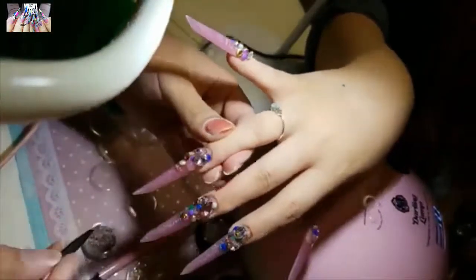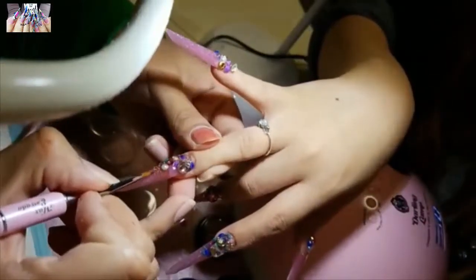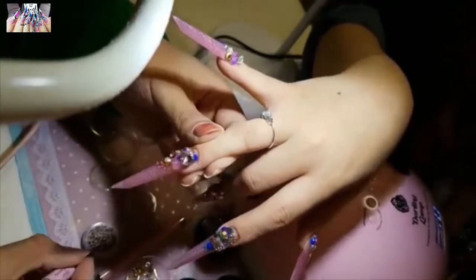And this one, let's do the multicolored one. Mix color? Candy type. Candy type. Kawaii. Ne, kira kira.